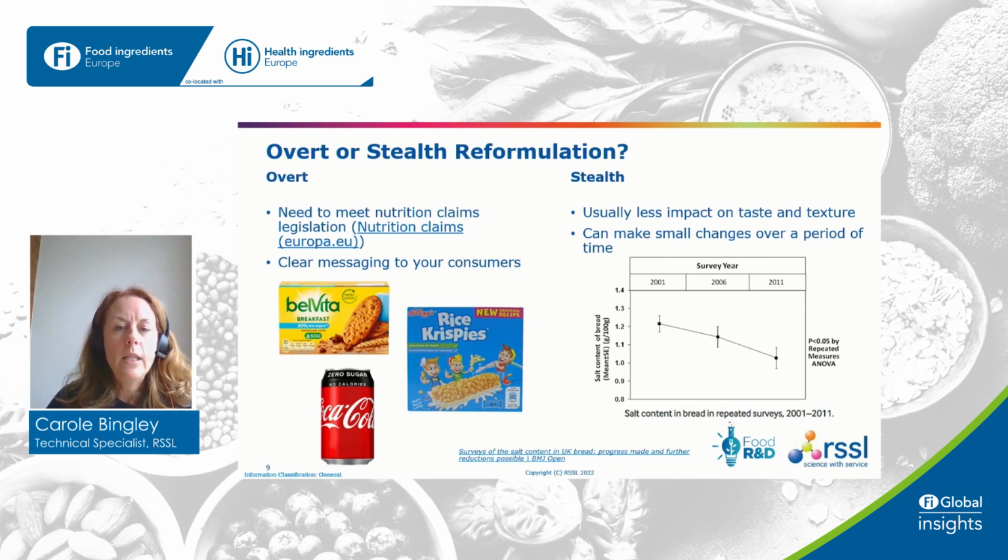The other avenue is to carry out stealth reformulation, and the benefit here is that you can make very small changes over a period of time, and so almost take your consumer on a journey where they're less likely to notice those differences in taste or texture.